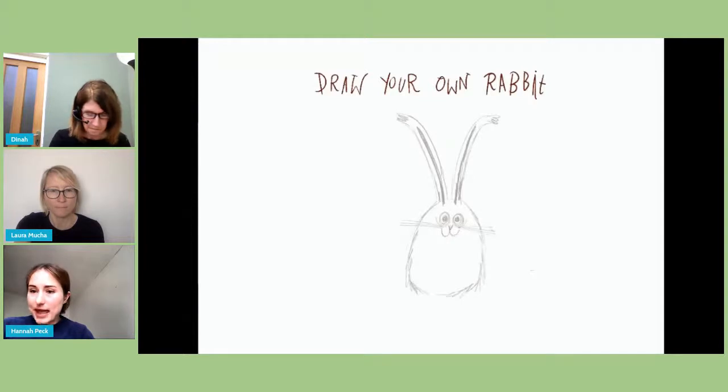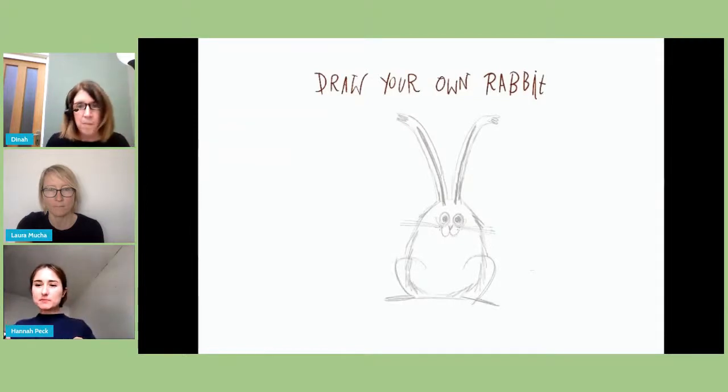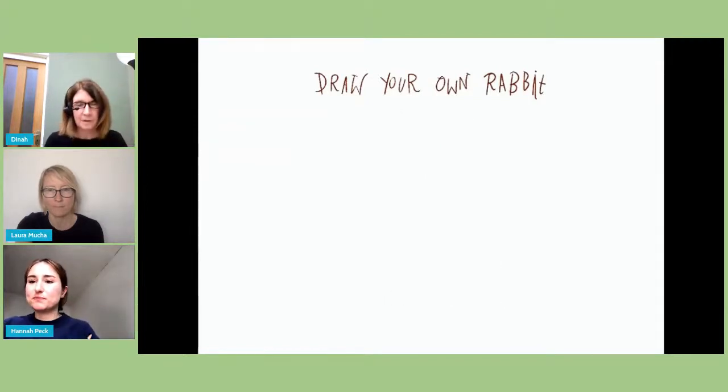Now it's time to add some legs. So rabbits have very powerful legs for bouncing, but when they're sitting down, they're kind of folded up a bit. So I've done a little rough sketch.